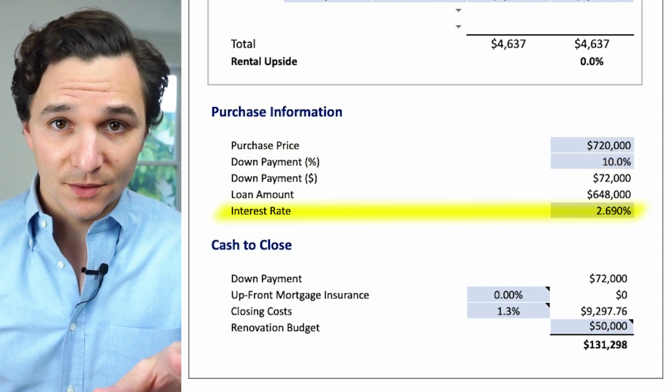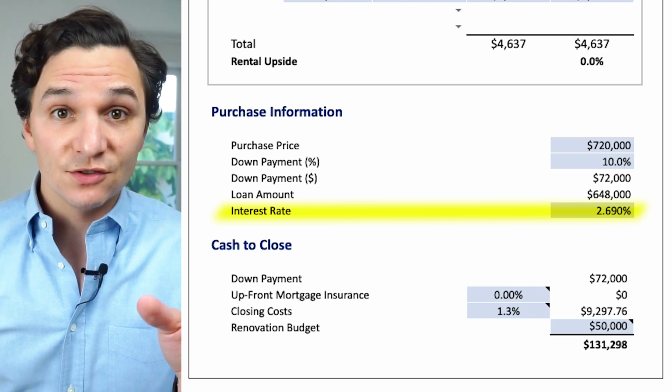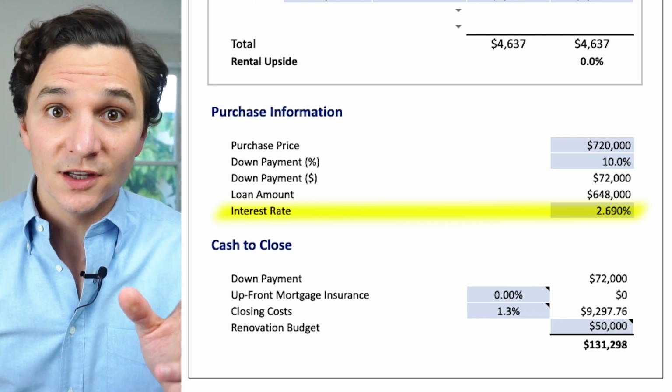I have to go off script here for a second just to say, interest rates are so low, guys. You really should take advantage of this.